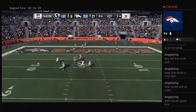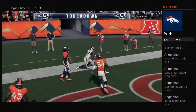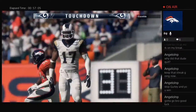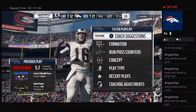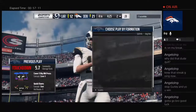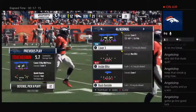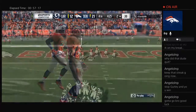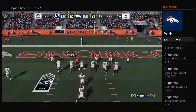Here's Goff. Flush to his right. And it's complete. He's got it in the end zone. Touchdown, Rams. Robert Woods from 3 yards out. And the Rams are able to draw a bit closer. And down near the goal line here, they're able to throw it in. And the key word, quick. Quick hitter. Out of his hands fast, into the receiver's hands even faster.